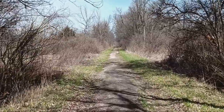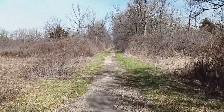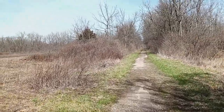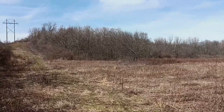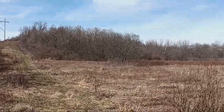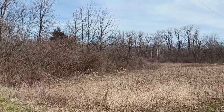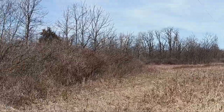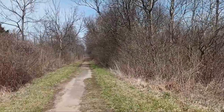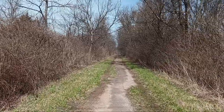They've cleaned it out. What this is, it's an out and back. I can't remember how far. It's not really that far. But there is sort of like a loop down near the river. I've never really walked all the way around the loop. Usually I've just gone down to the river and back. But there's a loop down there where you can go around.